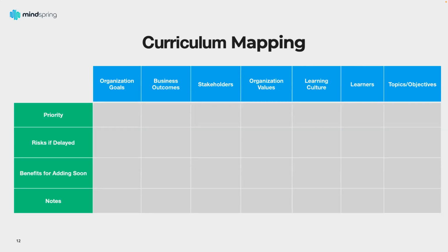And then as a part of the conversation in each one of those, we're looking at what's the priority. So for example, if my organization has a goal that it has to be met this year and I'm being measured on that KPI, like that is a huge priority. And there's a huge risk if it's delayed. And there's a benefit if I can get it done even sooner. So we kind of discuss those, and kind of woven throughout all of this is always what priority is this topic and what are my risks or benefits depending on what speed I move to get this done.